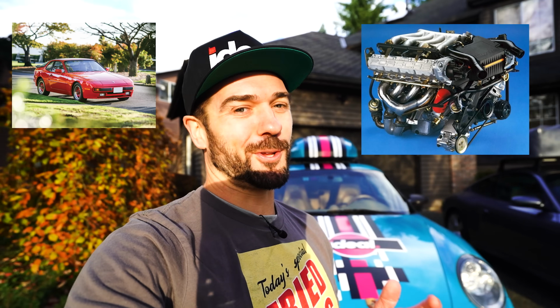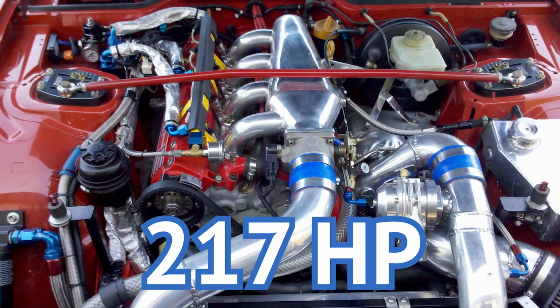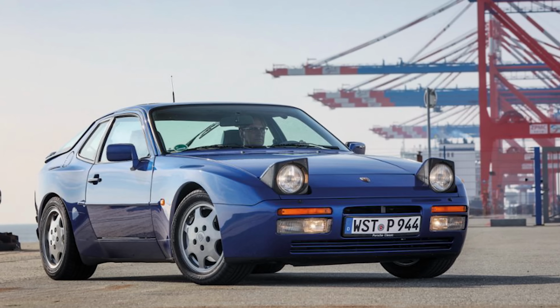Don't get me wrong though, enthusiasts to this day still rave about this car, and you gotta ask yourself, why is the 944 Turbo so awesome? Well, the engineers at Porsche took the already sporty 944 and strapped a turbo and intercooler on it. The result? 217 very playful horses. It could do 0 to 60 in just 5.9 seconds, and that's faster than most sports cars even today.